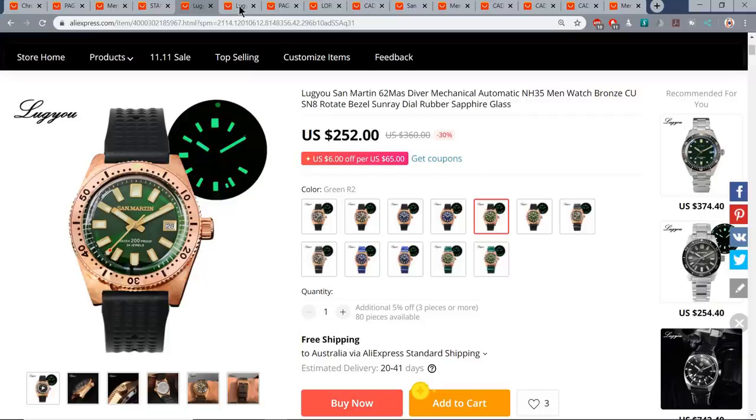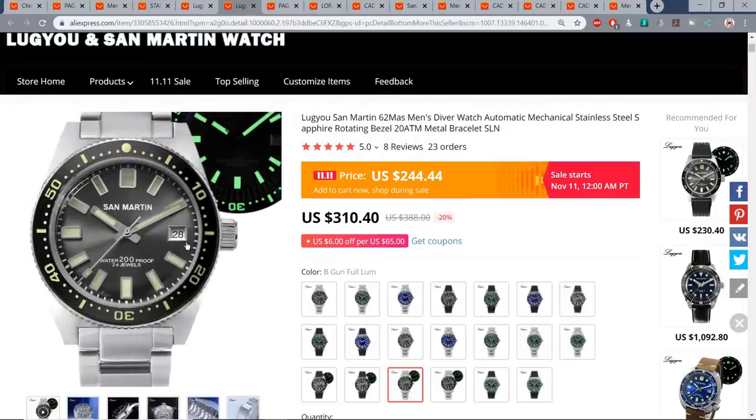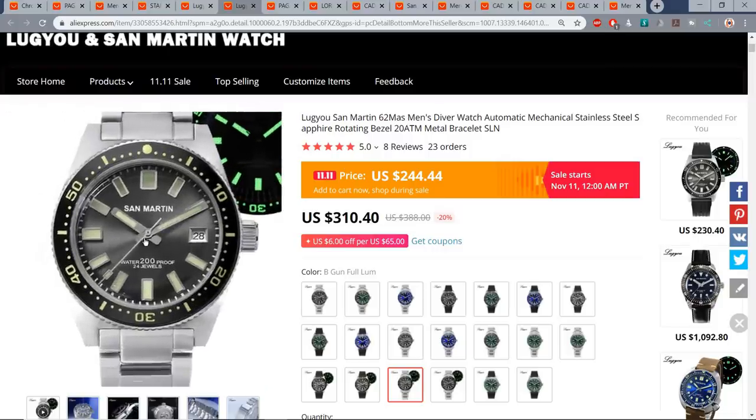Or as the bonus here, if you really don't like the bronze but you like the look, here is the regular San Martin SLA017 homage that I bought earlier on this year, $244 US, again from the Luguo San Martin watch store. This would be my preference here because it does have the sapphire crystal and the fully lumed ceramic bezel insert.